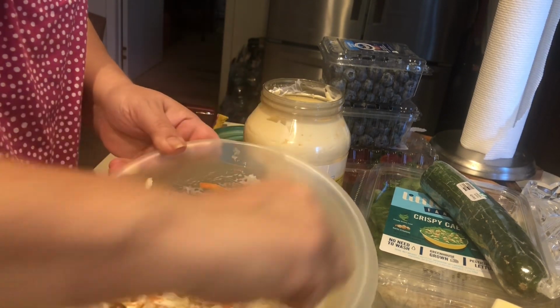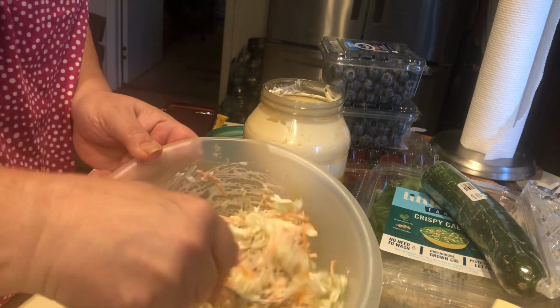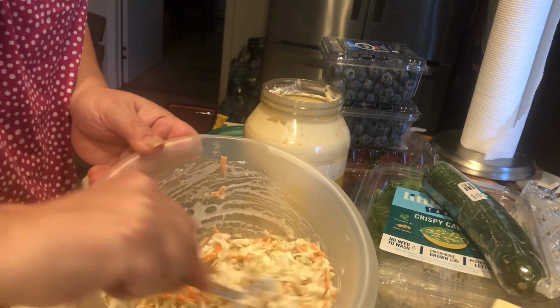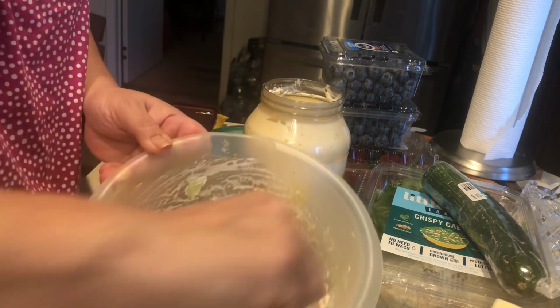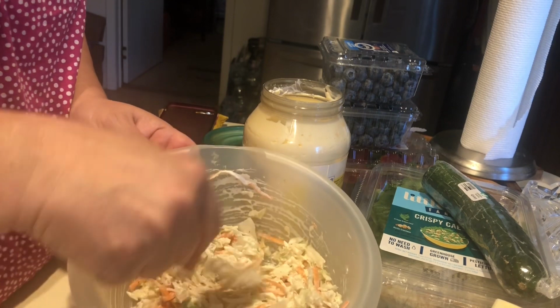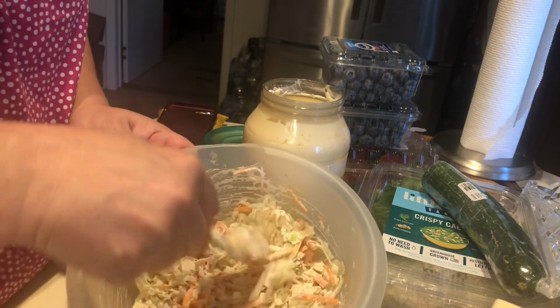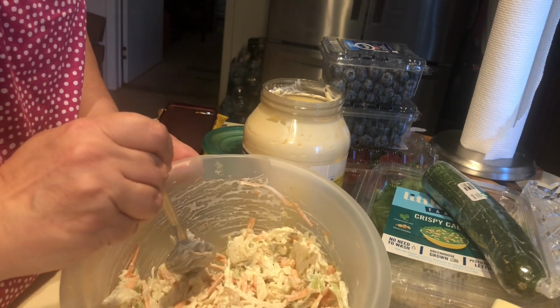So we're just going to mix this all together. There are times when I do grate my own cabbage and my own carrots, but for $3 to $5 bags, that was just too good of a deal. All right, that looks about right to me. I'm going to taste it.